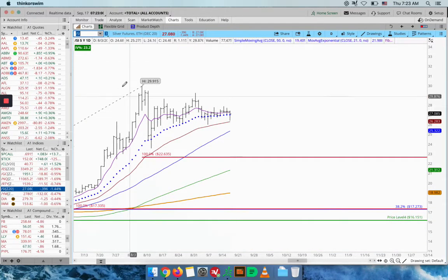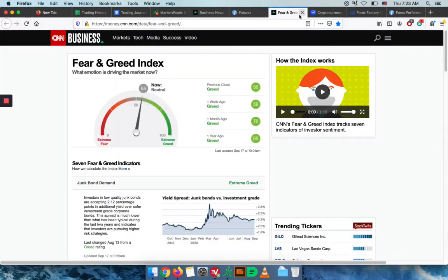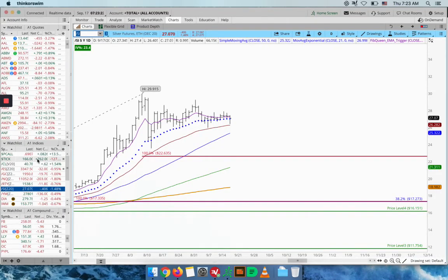These are higher lows, and it's just doing this sideways consolidation, compressing energy, and it can go up or down either way, right? The longer that it stays in the sideways pattern, it's almost like energy building up to explode to the upside or the downside. Fear and greed index is at 55. Crypto's 380 for Ethereum.